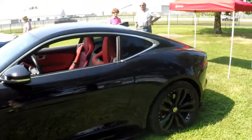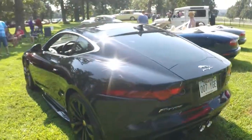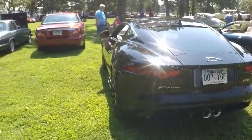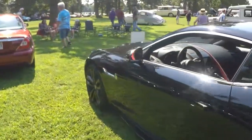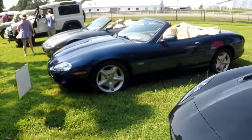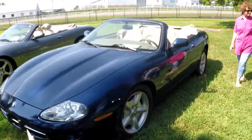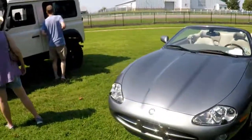I have always loved the F-Type. The F-Type is awesome. That is my favorite Jag to come out in my lifetime. I love these so much. And you see, we've gotten so lucky, the music just kicked back on.